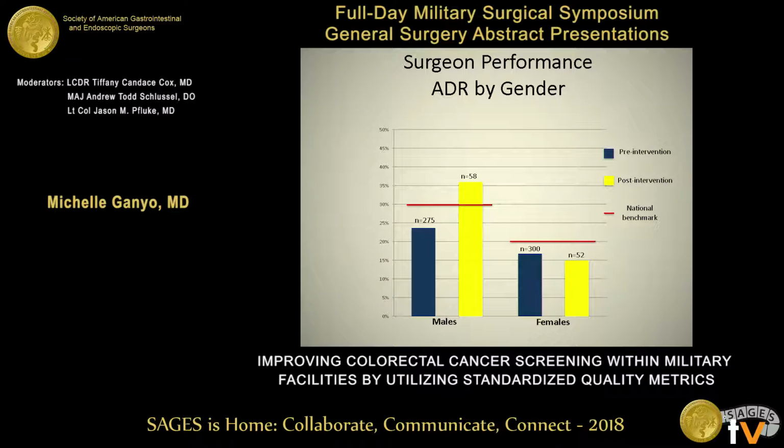Subset analysis on surgeon performance demonstrated an improvement in male ADR from 24 to 36%, which put them above national benchmarks. For the female patients, the rates were 17 and 15%, both below the national benchmarks.